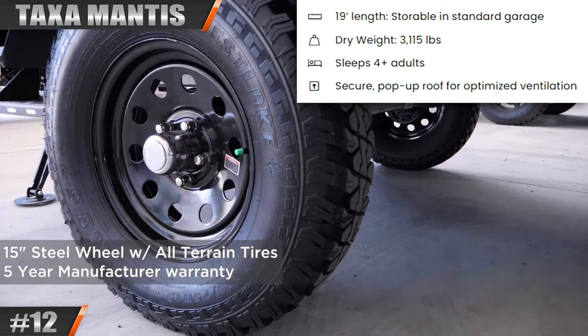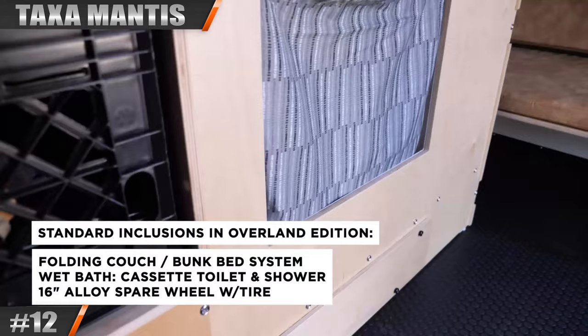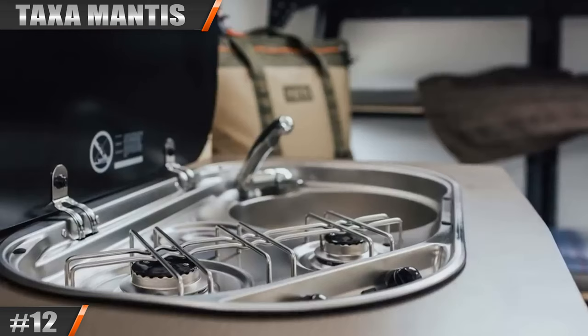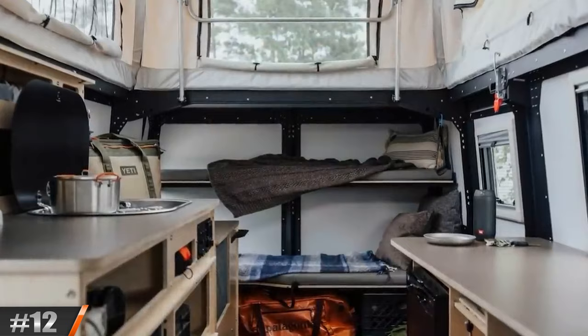Inside, starting at the front, is a couch spanning the width of the trailer that doubles as a set of bunk beds. Moving back finds a self-contained wet bath with a cassette toilet. Next to this is the galley, having a stainless steel sink and dual burner cooker, while directly opposite is a counter area that can be used for dining or food prep.